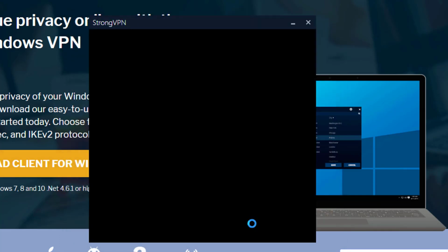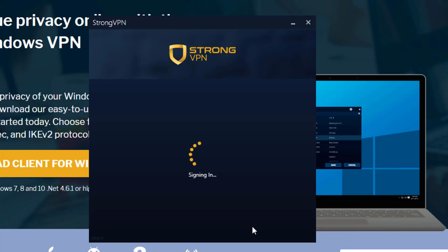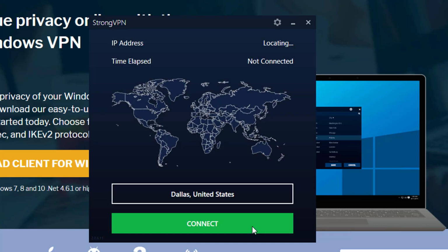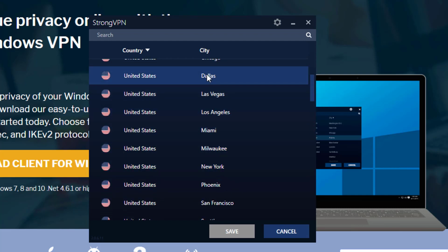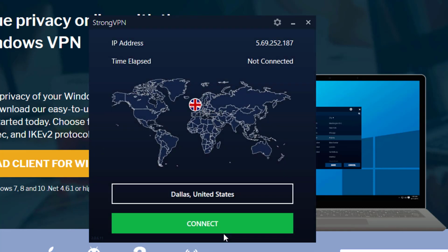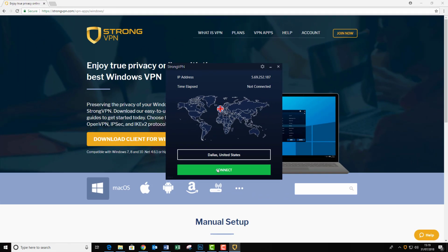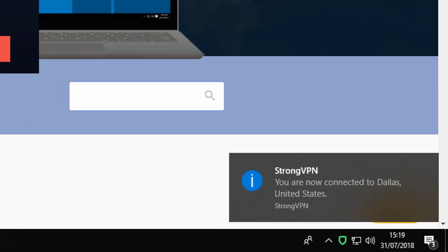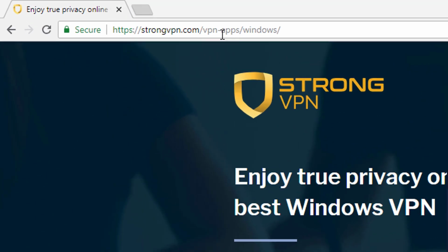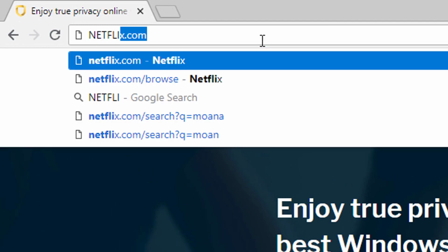and then you just wait for that to come up, and then the next thing you'll see is your StrongVPN client window, and it's here that you can choose your desired country just by scrolling through this drop down list here. And for me, I'm going to go with United States, Dallas, and click save. And then I'm going to click connect. And then while that's connecting, you'll soon see that in no time at all, you are now connected to Dallas, United States. So what I'm going to do next is head on over to Netflix again.